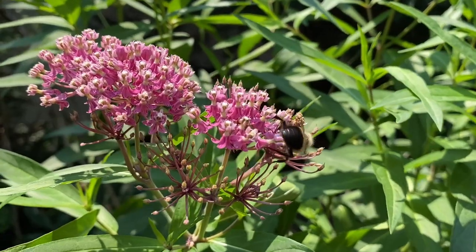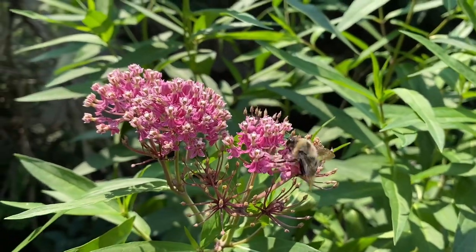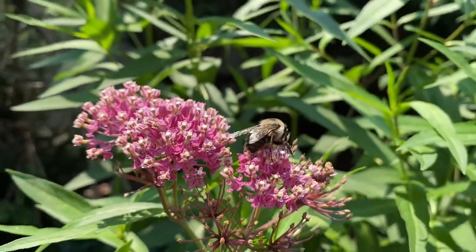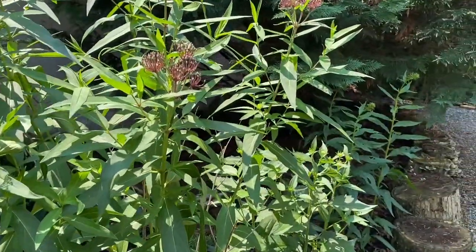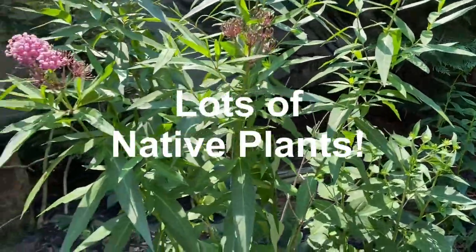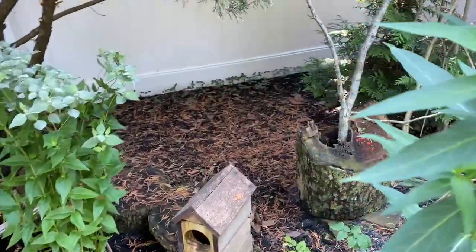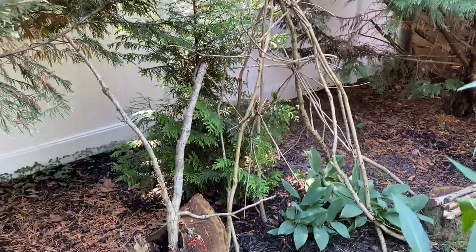This bee is being very accommodating. We have Black-Eyed Susan and Cardinal Flower that are getting ready to bloom. They're all budded up. We have in here a lot of old stumps. We have stumps going all the way around this area for bugs to get under and into. And of course the wigwam, which I know I showed you all this in the kitchen garden tour.